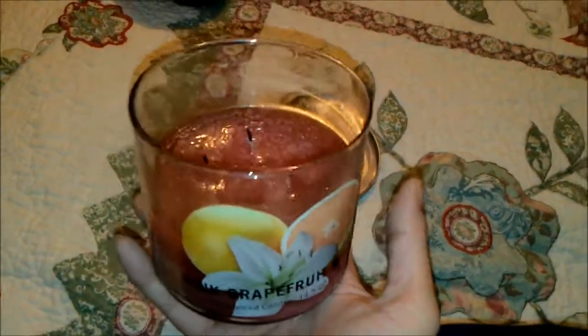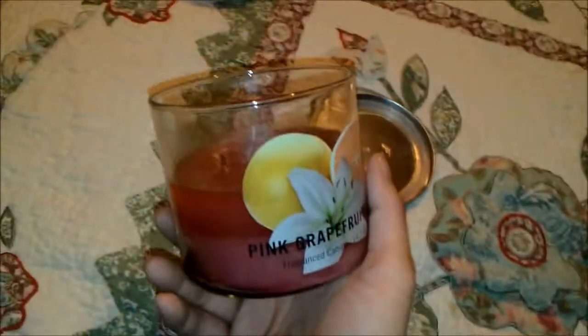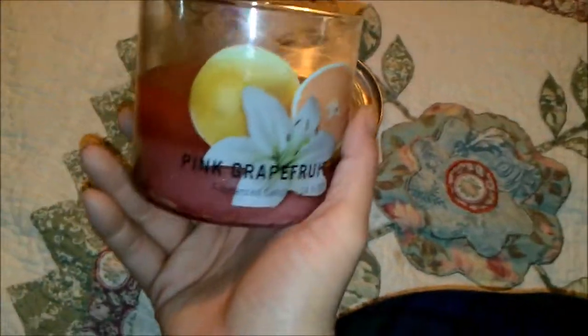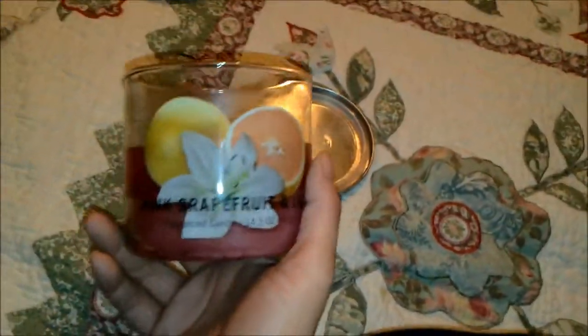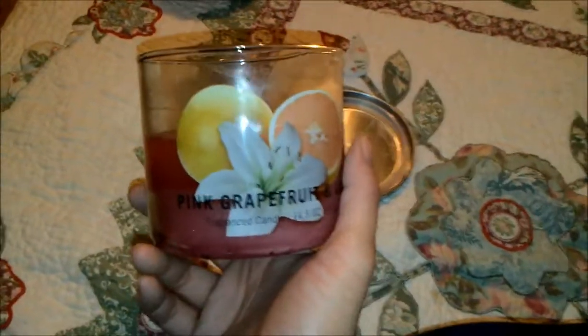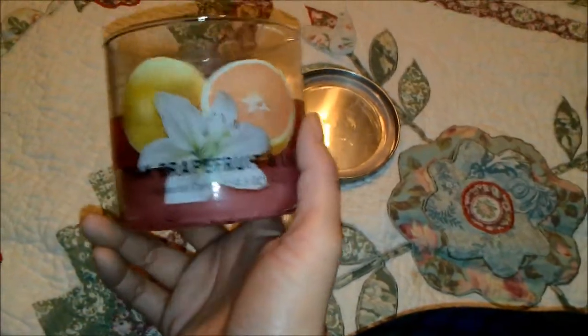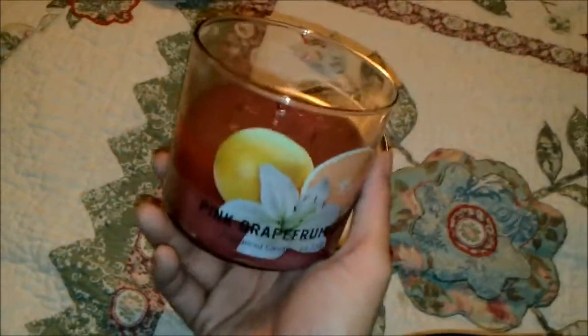But it is a strong scent. It had a decent throw, not strong, but it was a decent throw, and it did perform well. So it was not a waste of money. Will I repurchase this? No. Since I don't really reach for fruity scents anyway, and when I do, it's never a citrus scent. No, I will not repurchase this again. But it wasn't a disappointment. It wasn't a waste of money.